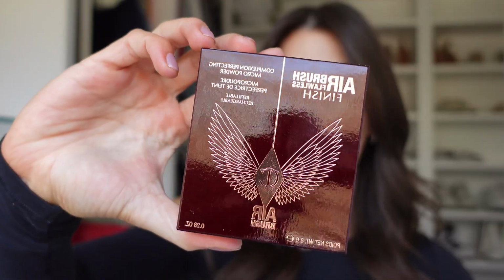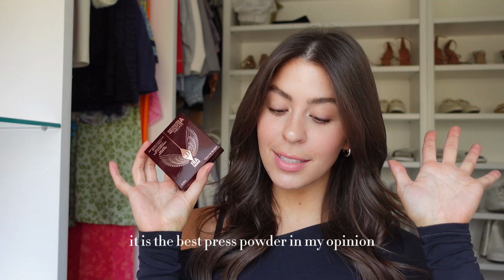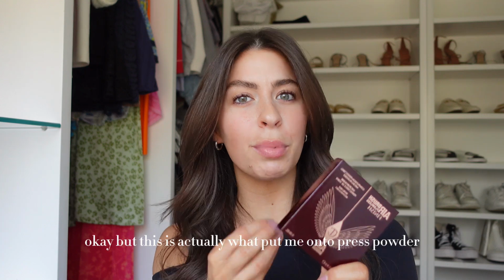And my last restock, obviously, the Charlotte Tilbury Airbrush Press Powder. It is the best press powder in my opinion. I have tried a lot of other press powders out there, okay? But this is actually what put me on to press powder in general.